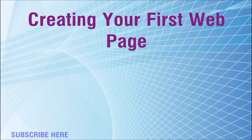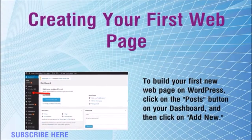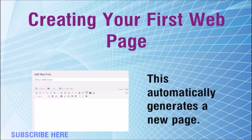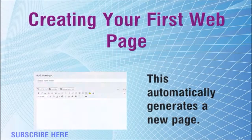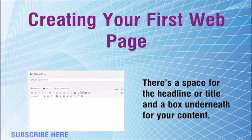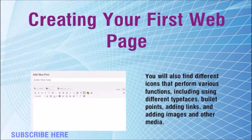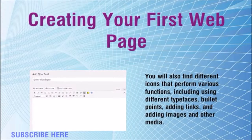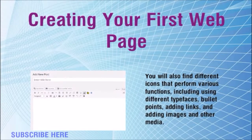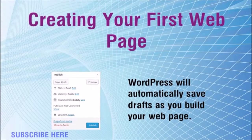Creating your first web page. To build your first new web page on WordPress, click on the Posts button on your dashboard, and then click on Add New. This automatically generates a new page. There's a space for the headline or title and a box underneath for your content. You will also find different icons that perform various functions, including using different typefaces, bullet points, adding links, and adding images and other media. WordPress will automatically save drafts as you build your web page.